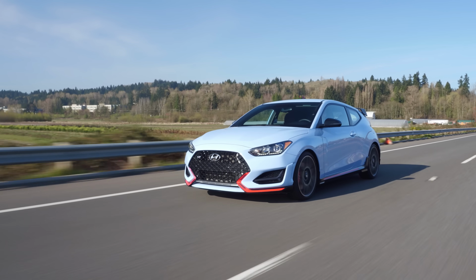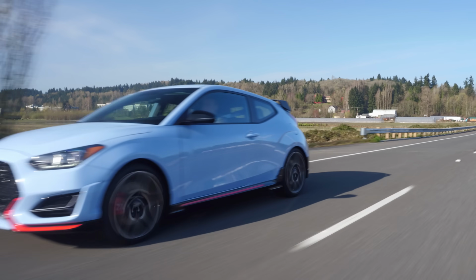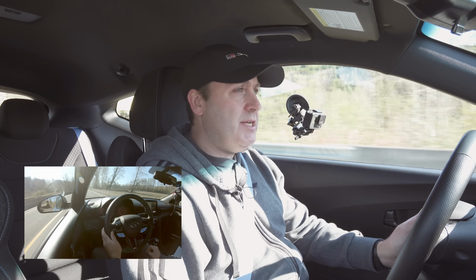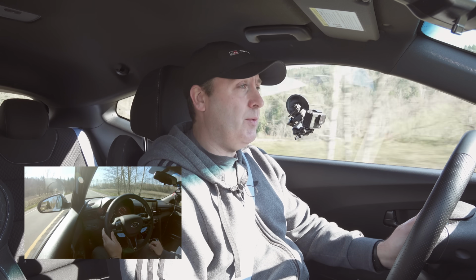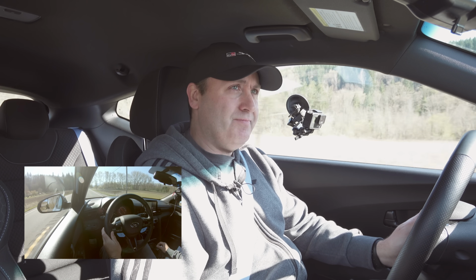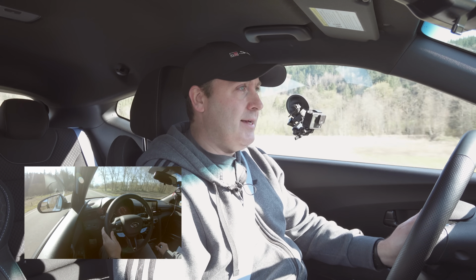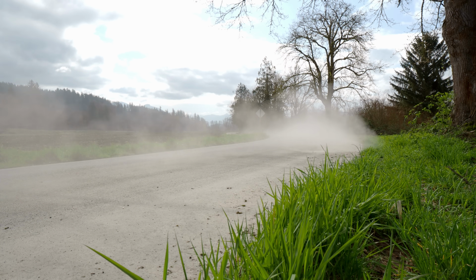Not usually a fan of front-wheel drive sports cars, but some cars really just get it right. The Honda Civic Type R, it gets it right. This car, yeah, it gets it right. Oh, that snap, crackle, pop. Is it useful? No. Is it cool? Hell yes. I just want to downshift all the time.